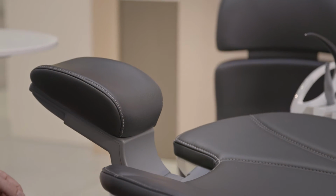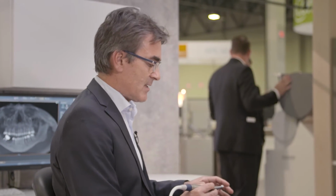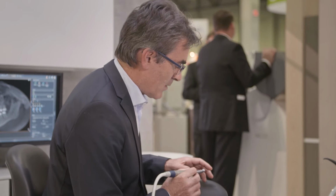My patient is in a very comfortable position, and the very moment I address the tooth of my patient, you can see that instead of bending over with a tip against the foot switch, I can change the headrest and I always have an upright position.